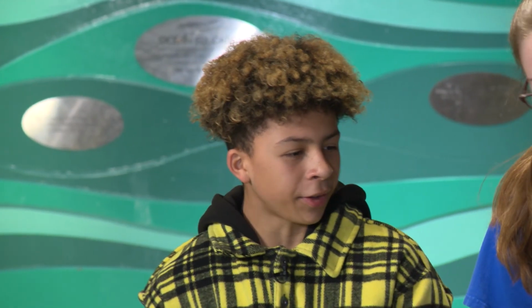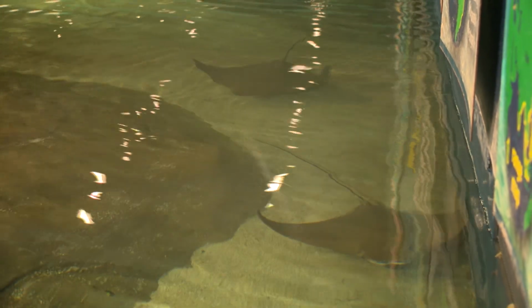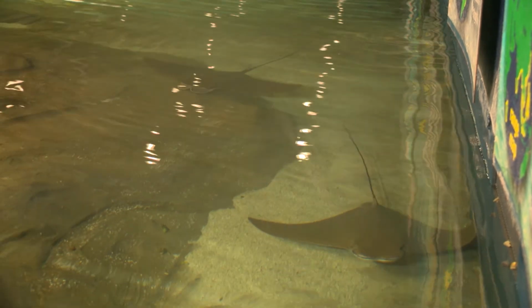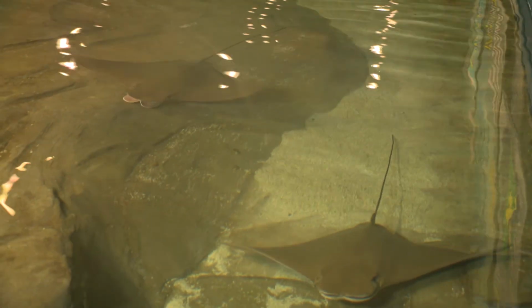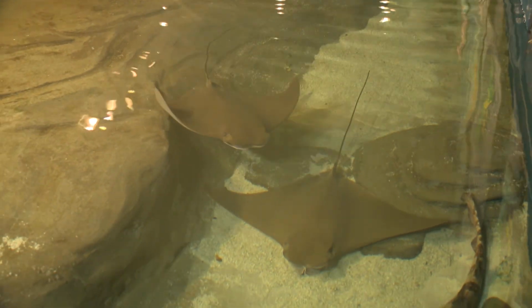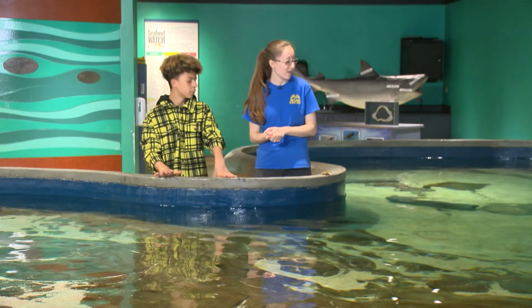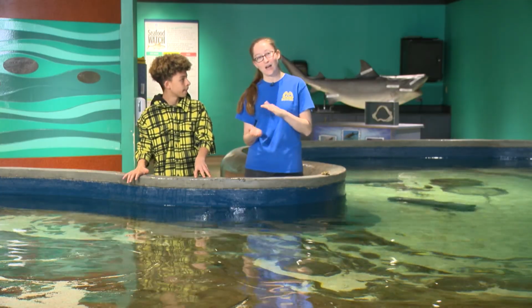Do their tails help them swim at all? So they do help them rotate in the water, kind of like a boat rudder. Yeah. If you move it to change directions. A lot of their barbs lay on top of the tail, so that's the part that would sting you. Some people think that their whole tail is the stinging part, but it's just on top of the tail, and it kind of grows like a fingernail. So here we're able to clip them off, and it's safe for us to touch them.